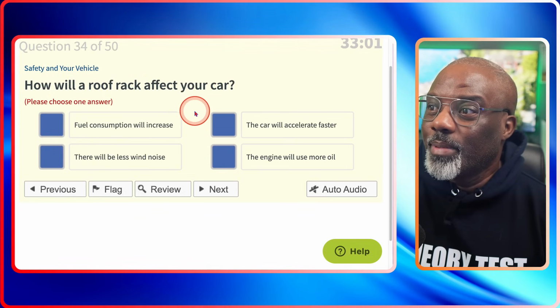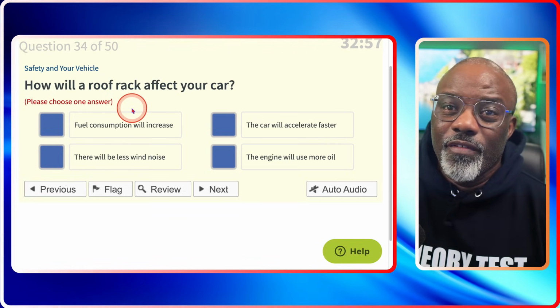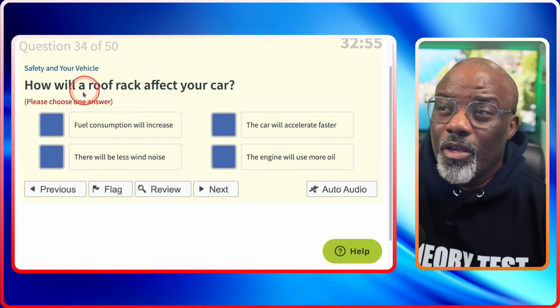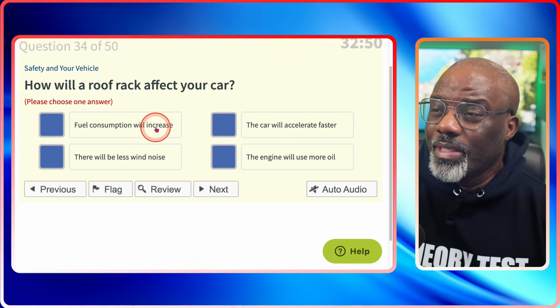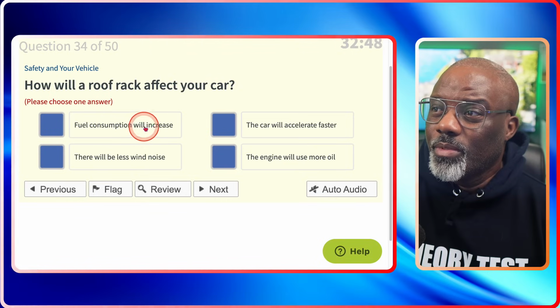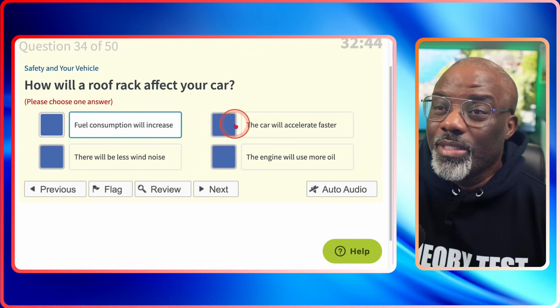That's going to be with stability or use more fuel. One of the two options they can give you. They can give you two different options with this type of question, but let's see which one they're giving us. Fuel consumption will increase. That's possible because it's a roof rack, wind resistance and all.